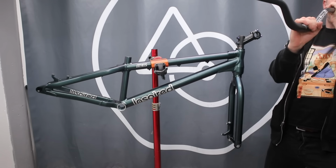As usual, I'll be running the Inspired high-rise bar. It has some rise and many sweeps, which I find comfy, and I've never snapped one, which is nice. That's the sports bar done.